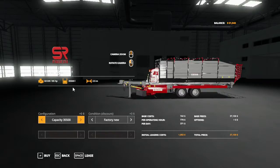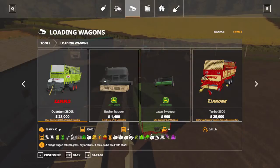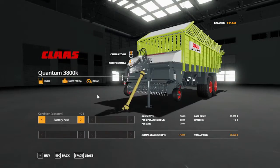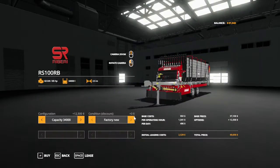85 horsepower, 2.5 meter working width. That's obviously for the mower. 90 horsepower. Yep, so I reckon we're actually better off going with this guy. We won't buy it second hand, we'll buy it new. We'll go to its max capacity.